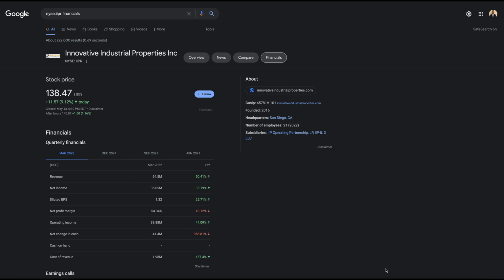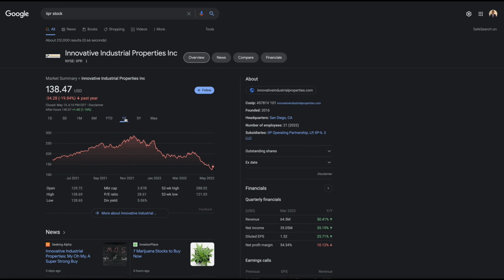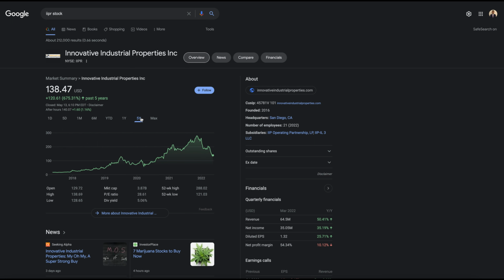The first stock under cannabis is Innovative Industrial Properties, Inc., IIPR, which is currently trading at 138.47. And when you look at their market cap, it is 3.87 billion. The PE ratio is 28.61. It pays a nice dividend of 5.06%. The 1 year chart shows that it is down 19%. The 5 year chart shows it is up 675.3%. Let me correct that. It is up 675.31%. And over the max, it's up 650.